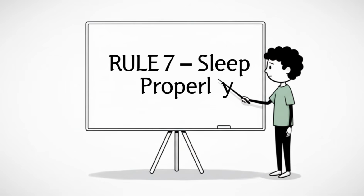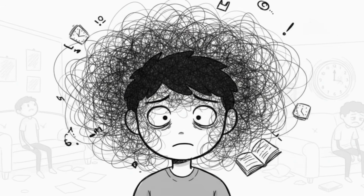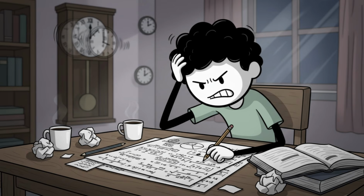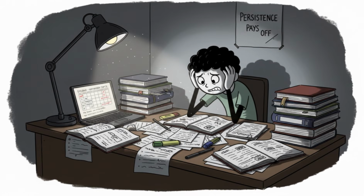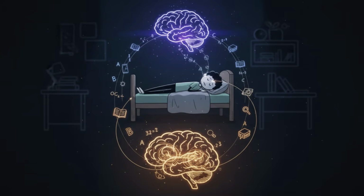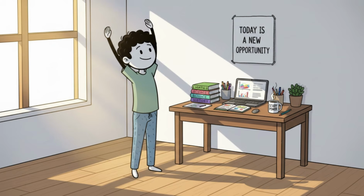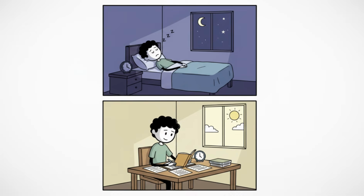Sleep properly. If you sleep for only 4 to 5 hours, your brain becomes slow, your concentration drops, your memory becomes weak, and learning becomes difficult. But when you sleep 7 to 8 hours, your brain consolidates everything you studied. Sleep literally transfers information into long-term memory. So, if you want to study faster, never sacrifice your sleep.